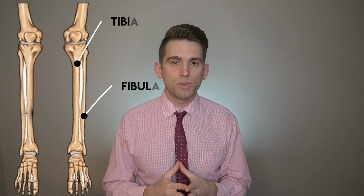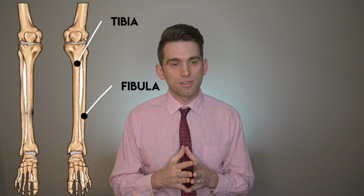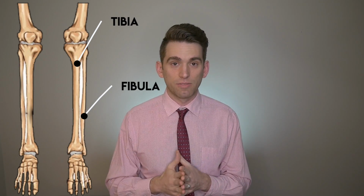Quick reference so you guys understand what I'm talking about here. The tibia is that bone of the lower leg. It's your shin bone that you can feel. And then the fibula runs on the lateral or the outside aspect of that lower leg.